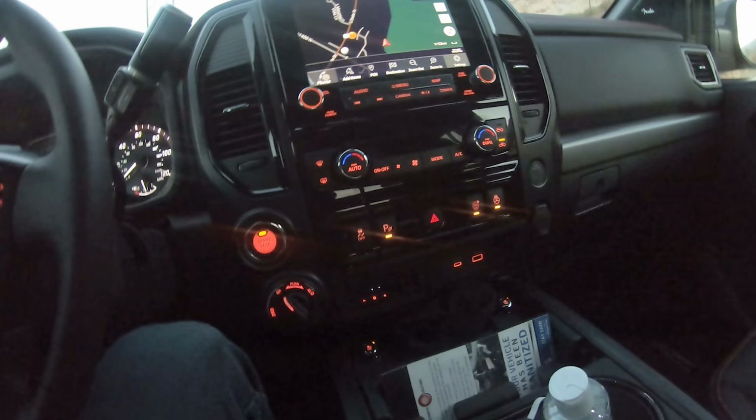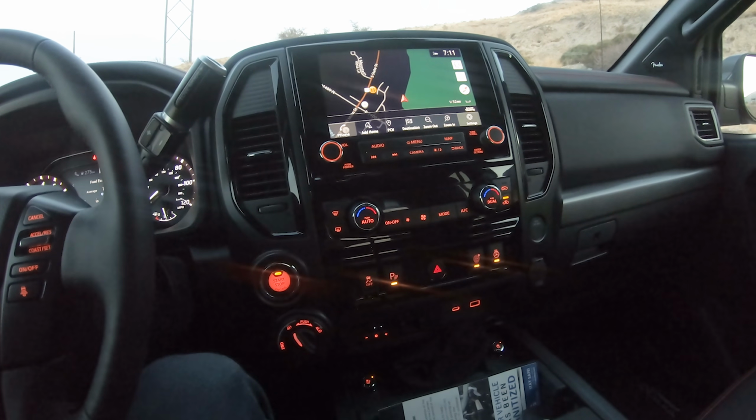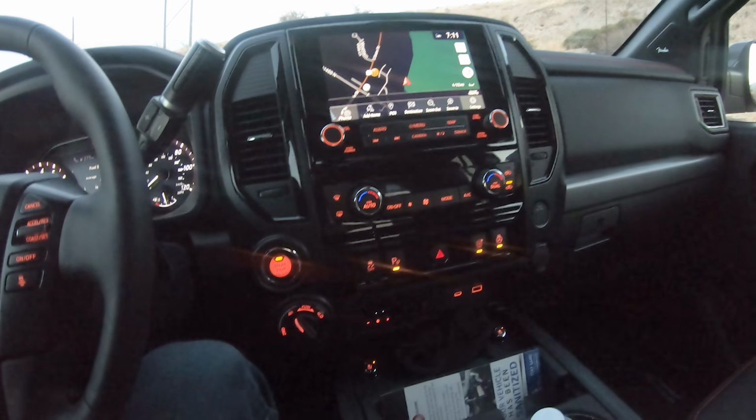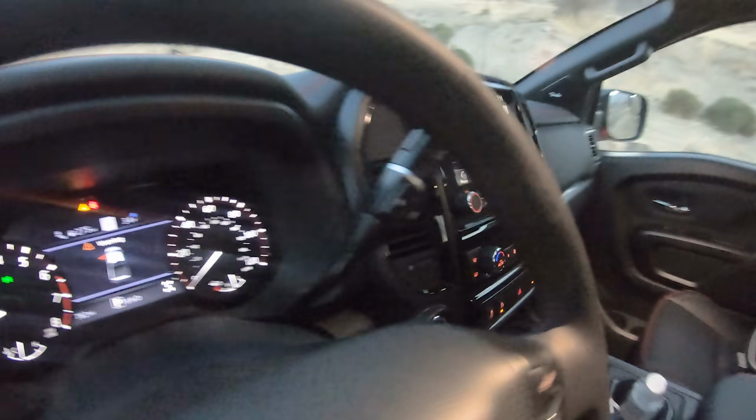And I did just climb a hill, traction control on. It kind of cut the power so much that it wasn't able to do it, but we'll get into that in the off-road section. Let's climb in the back, then we'll shut it off and take a look under the hood and around the outside.